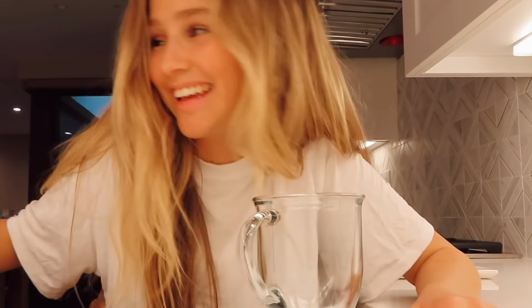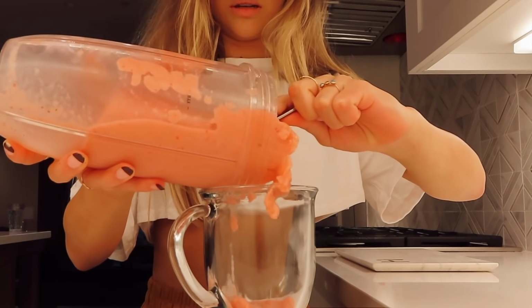You are literally balancing on an avocado, and that is my favorite thing ever. I need to take a picture of this. Oh, I don't have my phone. But you're balancing on an avocado, and it's very exciting.